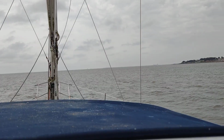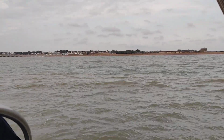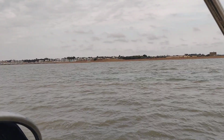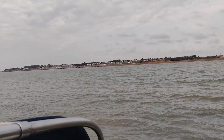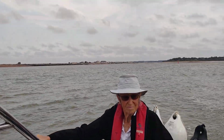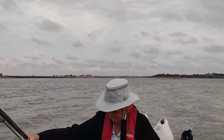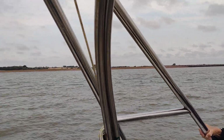Right, we're over the bar. So what was our minimum depth there? 1.7. That's a lot. So 2.2 metres actual depth, which was more than I was expecting. I think if we'd come sooner from the West Knoll buoy, it might have been a bit less. Anyway, fine. We're out.